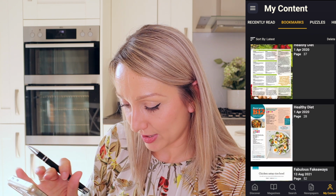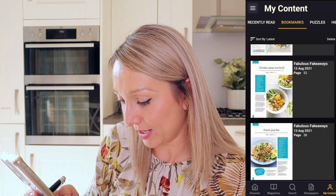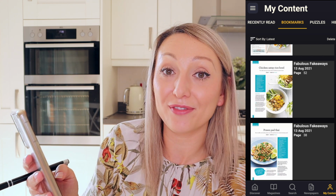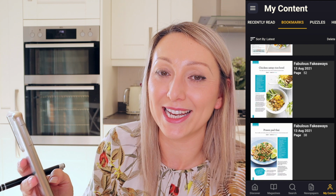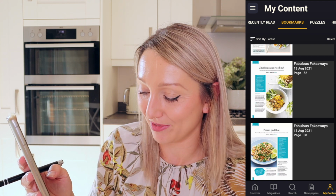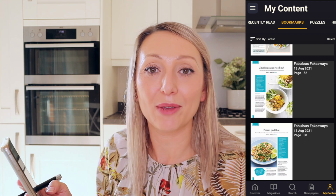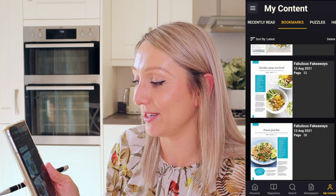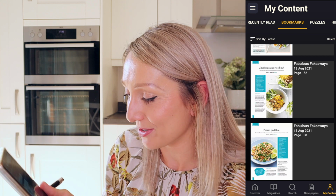Let me just have a look to see if I downloaded any others. Oh, they had an amazing one, it's called Fabulous Fakeaways. It's a really good magazine and they had so many delicious meals in there. On a Friday or Saturday, we'll quite often make a fakeaway and they have a really fab magazine on there, literally called Fabulous Fakeaways.